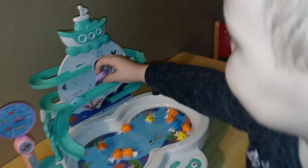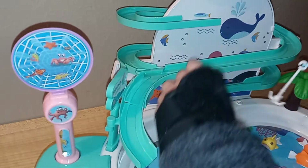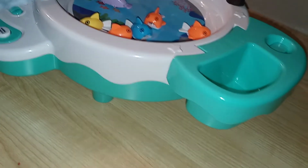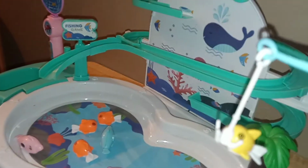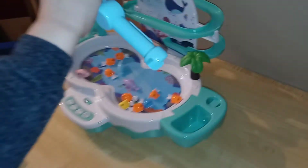Let's move it to the corner right here. You could also try to get the fishies with the fishing hook right here. Let's see. We try to get the fish with the fishing rod. Let me see if I could get a fishy. I want to get the yellow. Did I get it? I got the yellow! No, that's a shark! That's a shark? I got the sharky! I'm a sharky! I'm swimming out!